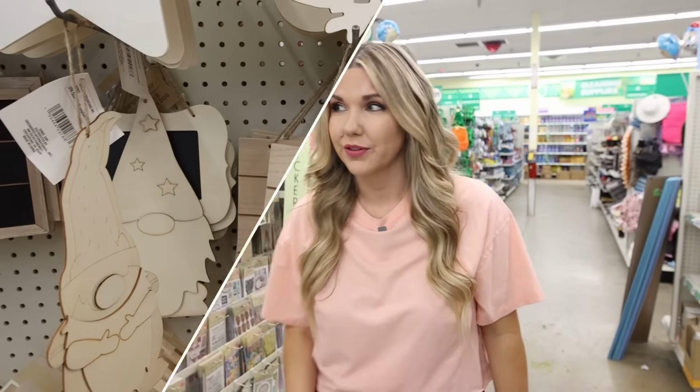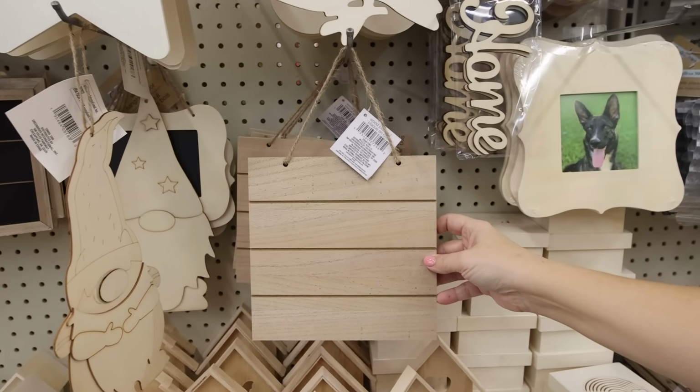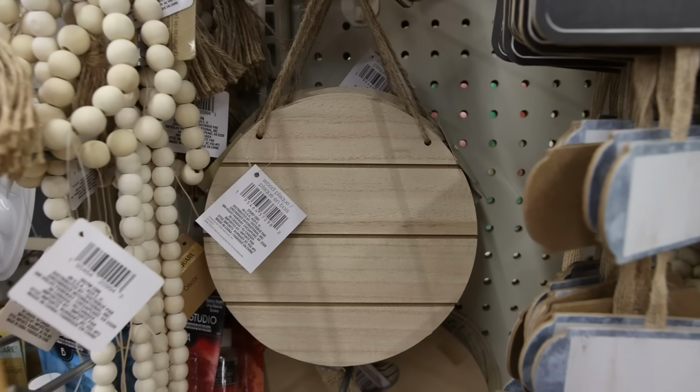I'm over here in the Crafter Square, and every time I'm in this section, there are new items, especially new wood items. This is a new wood sign. I'm gonna be picking this up to DIY. It also comes in a circle version.